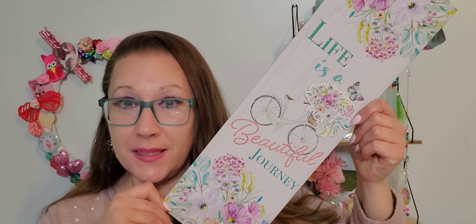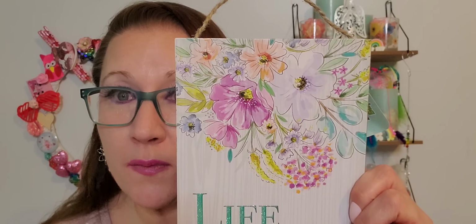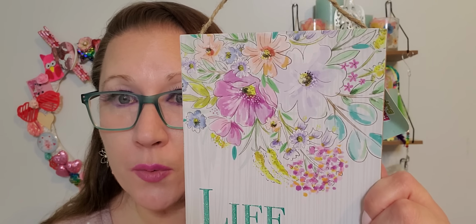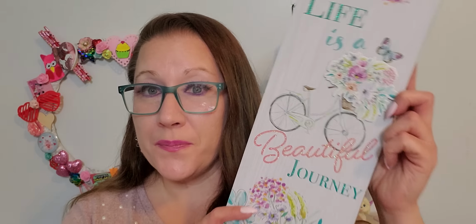They're so beautiful. They are on the shorter side, which I really actually like a lot because they make the really long signs. And then this is a smaller version. And I think it's so stunningly pretty. Look at the beautiful pastels all through the coloring in this beautiful sign. And this says, "Life is a beautiful journey." So that is the middle right there.